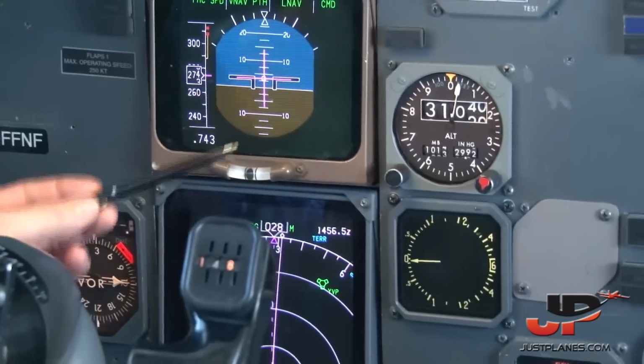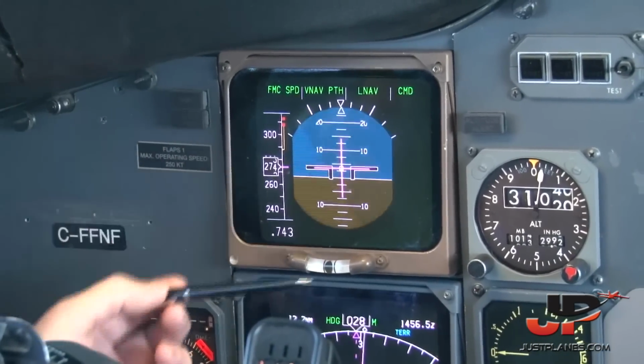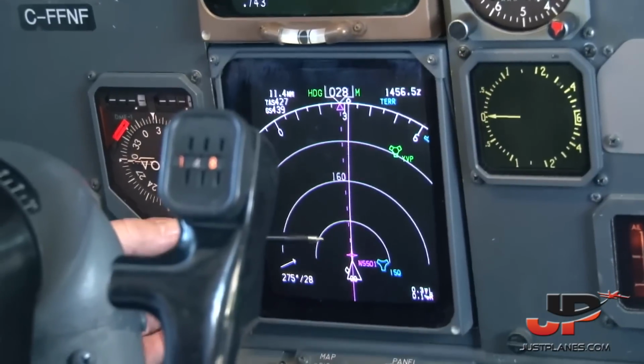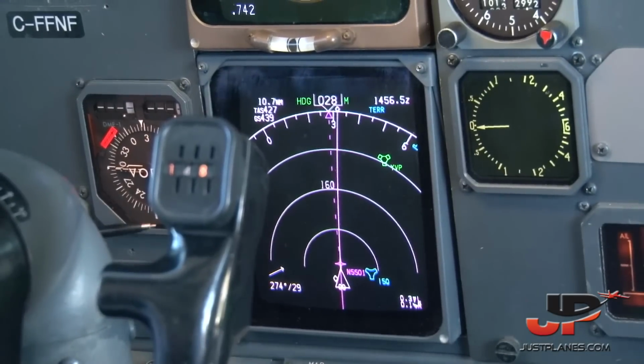So the primary difference is obviously you have an ADI with the airspeed and with your command modes at the top of it. The HSI is effectively non-existent in the 200. All you would have would be a round dial representation basically.